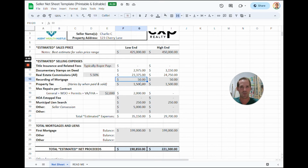Recording of mortgage varies by market, so you'll just write that in, whatever that may be. Real estate commission, you just change this number right here and it'll auto-populate. Let's say it's 6% total. It'll auto-populate across. And then for doc stamps and deeds, maybe I could put the rate here. I haven't done that. Maybe I'll adjust that.